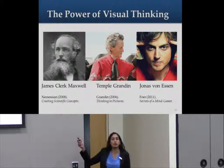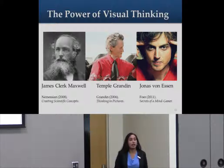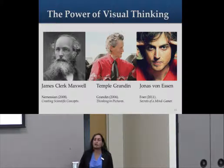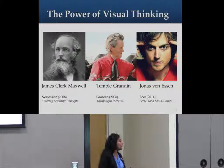So it's very interesting, and there's evidence now that any of us can become superstar memorizers by practicing some of these techniques. And they are visual techniques. So here we have really interesting examples of scientific discovery, engineering design, and sheer cognitive performance, all through visual thinking.